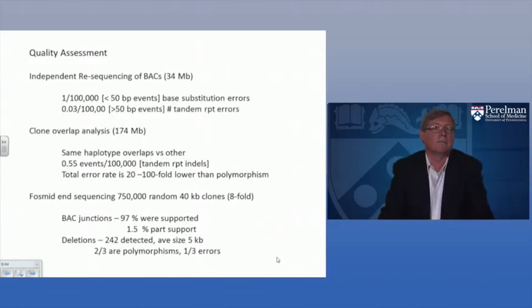In the first instance, a number of BACs were randomly selected and sent to a group of sequence finishers that were not involved in the actual construction of the original finished sequence. And they were resequenced to very high redundancy, to compare and look for sequencing errors and a sequencing error rate. And it turns out that those error rates were extremely low. 1 out of 100,000 were less than 50 base pair events, and an even smaller fraction were greater than 50 base pair events. And most of those errors that were greater than 50 bases corresponded to tandem repeat errors.